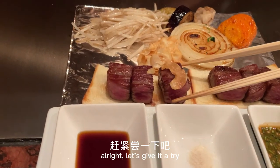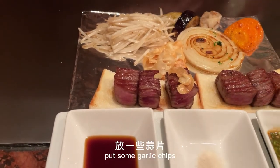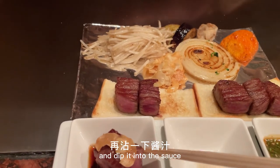Let's give it a try. My first bite of Kobe beef. Put some garlic chips and dip it into the sauce.